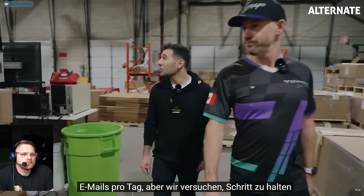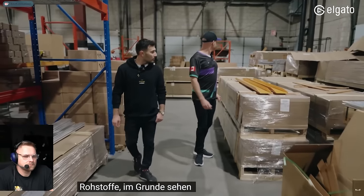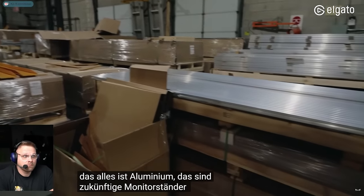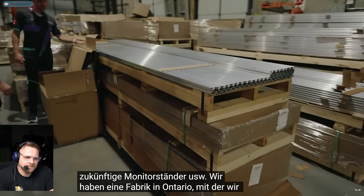So what's all down here? What do you guys house in this area? This is raw materials. Basically, you see all of this. This is aluminum. This is future chassis, monitor stands, etc. We have a factory in Ontario we work with.